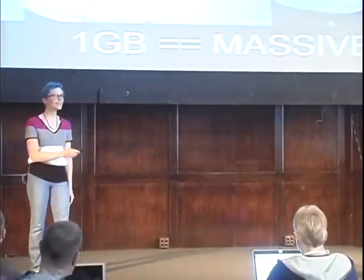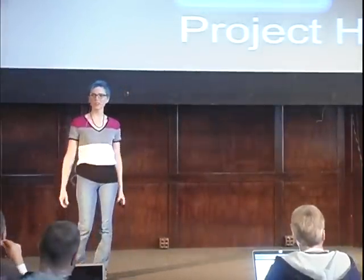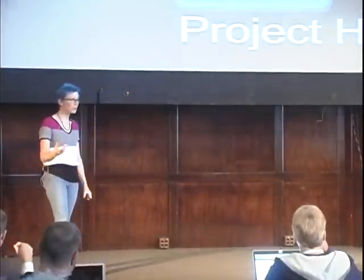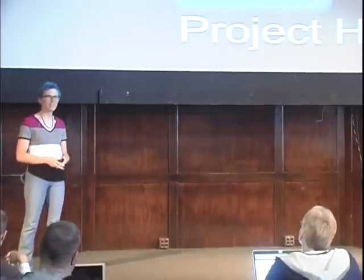In 2006, however, the open source team launched project hosting on Google Code. Now, project hosting actually uses a separate backend than the static content server I was just showing you. And this gave the open source team a great place to put their projects. It's a repository for open source projects. In 2006, we didn't have GitHub, of course. So it was kind of like SourceForge, but with some differences.